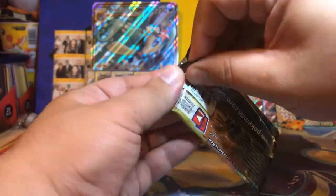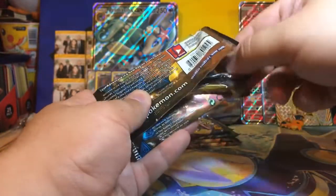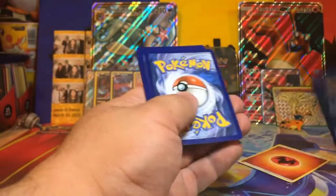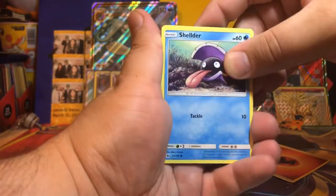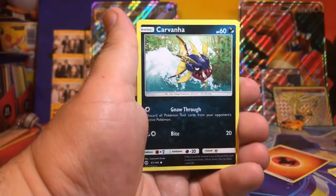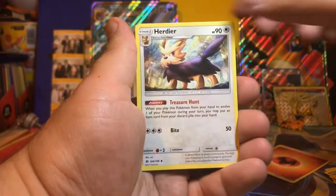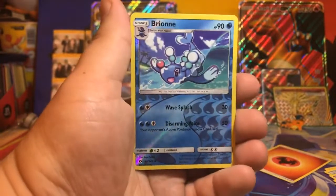The Ultra Ball out of this is probably the one thing that a lot of people still look for, although I can't say that to be 100% accurate. But we will see. Alright, we got a Shellder, Togedemaru, Popplio, Zubat, Carvana, Rare Candy, Wishiwashi, Herdier, a Brionne Reverse Holo Uncommon, very, very nice, and our rare is an Arcanine Holo.